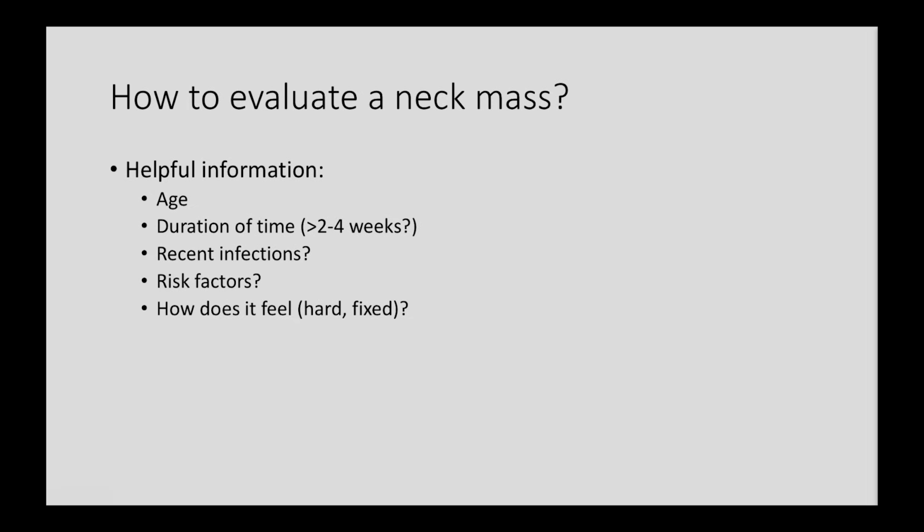The duration of time. If someone's had this thing for years and years, it's less likely to be something to worry about. Whereas something that cropped up and hasn't really gone away is different. And usually the typical time course, we say, is if it's persisted for 2 to 4 weeks, because sometimes an enlarged lymph node or a swollen submandibular gland or something like that will persist for a few days. But if it goes on for, let's say, 2 to 4 weeks, it should be called attention to.